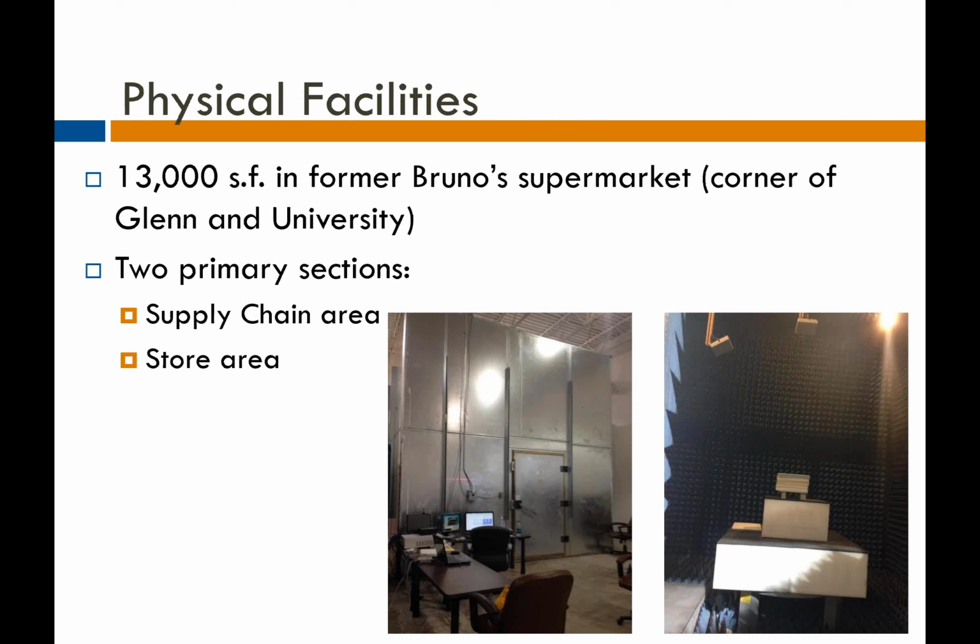The physical facilities, it's 13,000 square feet. It's in the former Bruno supermarket. It's on the corner of Glenn and University, for those of you familiar with the Auburn area. There are two primary sections to the lab. There's a supply chain area and there's a store area.